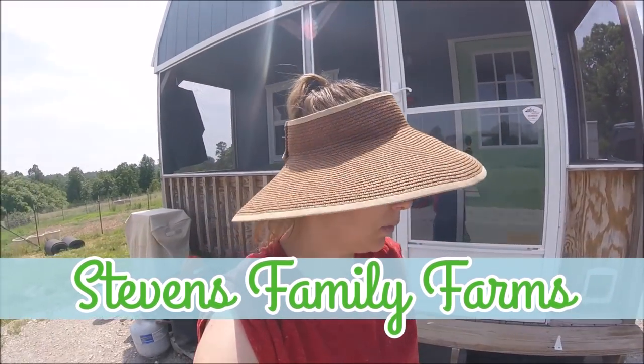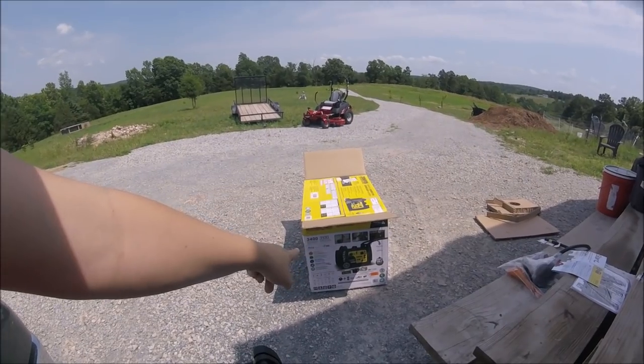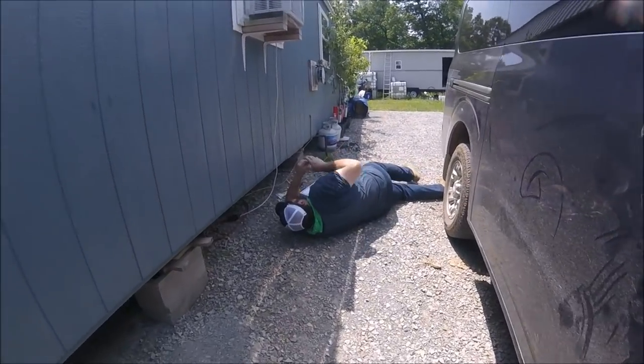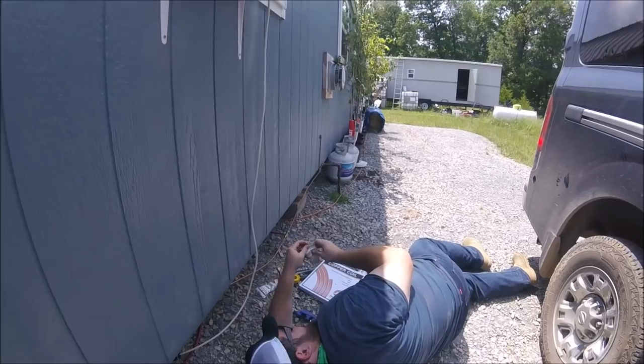It's hot. Let's see what we're up to. We have had this generator for a while now, a propane generator. I have not hooked it up. It's just been taking up room inside the house. So Big Daddy is over here plumbing into our propane line to hook it up.